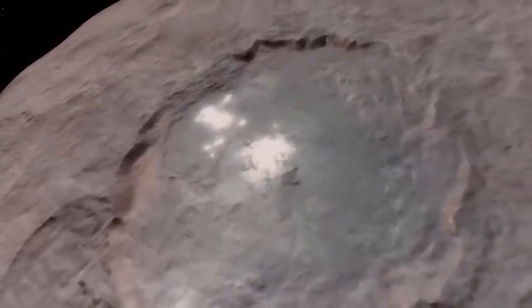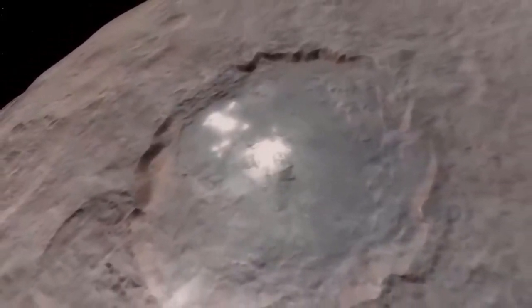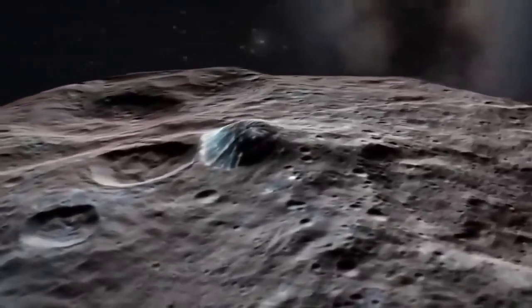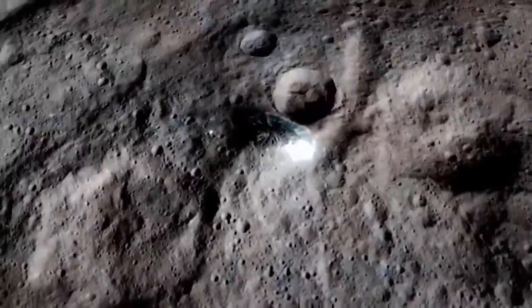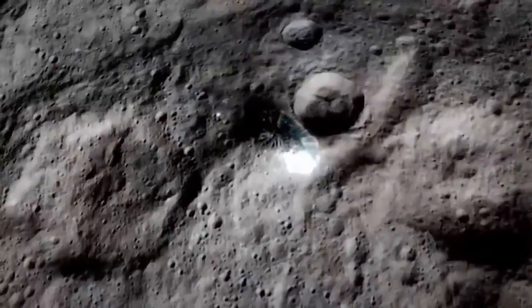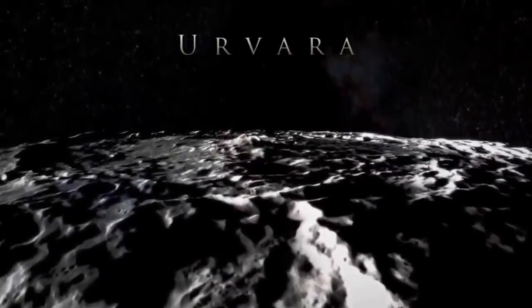Dawn's instruments captured 31,000 images of Vesta's surface over the course of its orbit. These data enabled us to establish that Vesta was very different from other asteroids. Its geology has a complex structure. It has a core made of nickel and steel with a diameter between 130 to 140 miles. Vesta, with its 330-mile diameter and mantle above the core, has many characteristics of a planet.